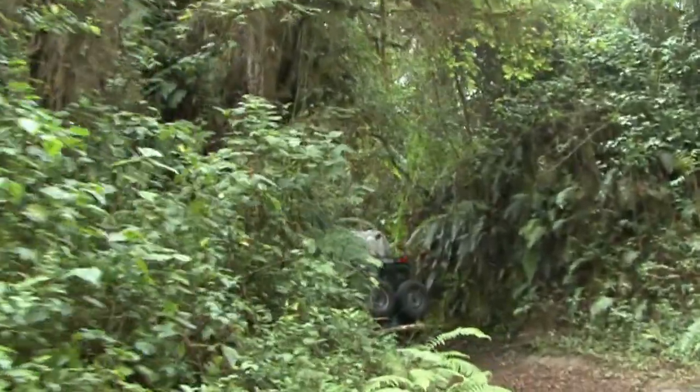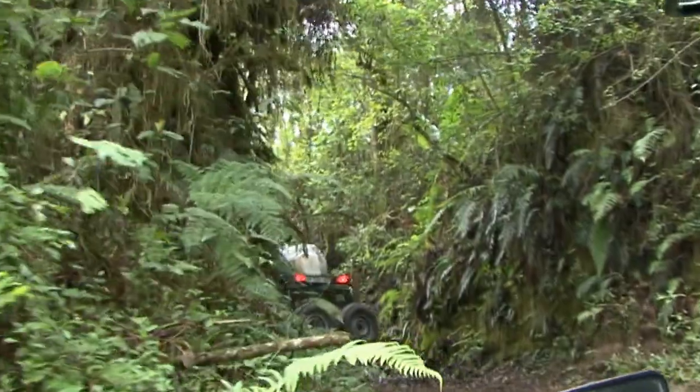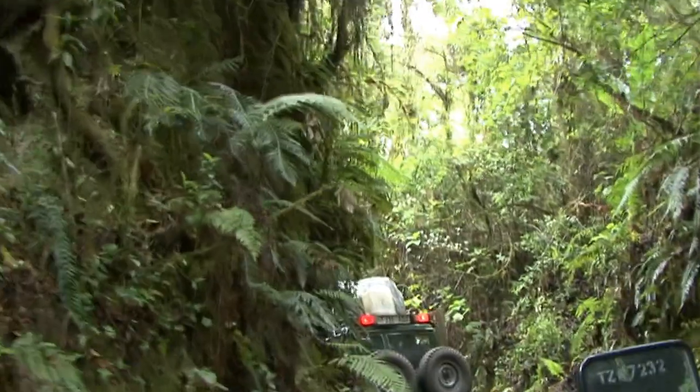The 4x4 vehicles made it relatively easy to get all the heavy equipment to the base camp deep inside the forest.